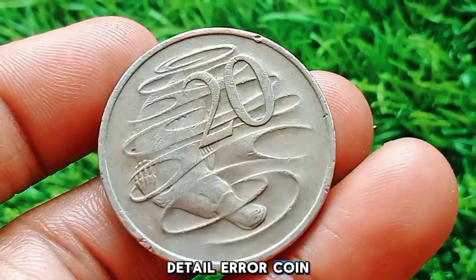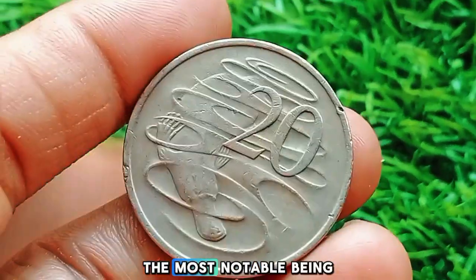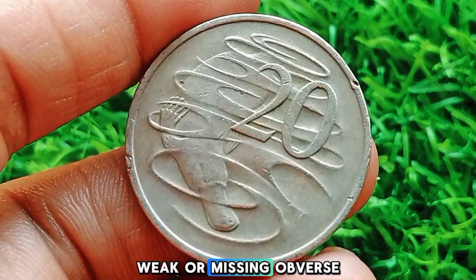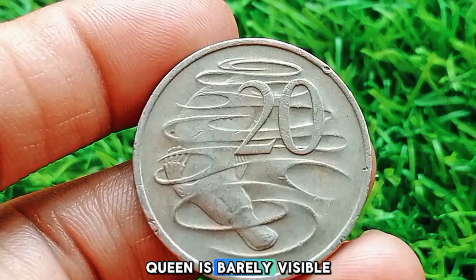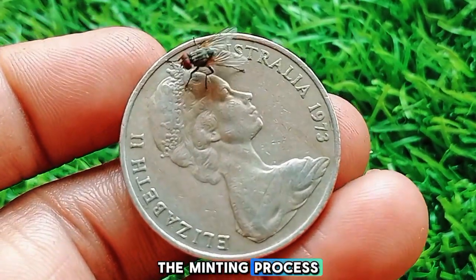no obverse detail error coin. Some of these coins were struck with significant minting flaws, the most notable being weak or missing obverse features. The portrait of the queen is barely visible or entirely missing, often due to a die fill error during the minting process.